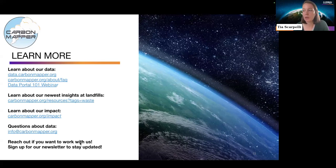And so that's how we decide where we pull data from, really focusing on these satellites that do those point source imaging, as opposed to some satellites that focus more on those broader regional fluxes. So that's something too, that different methane observing satellites do different things, and so they're not all the same. So we're really focused on what we call these point source imaging satellites.